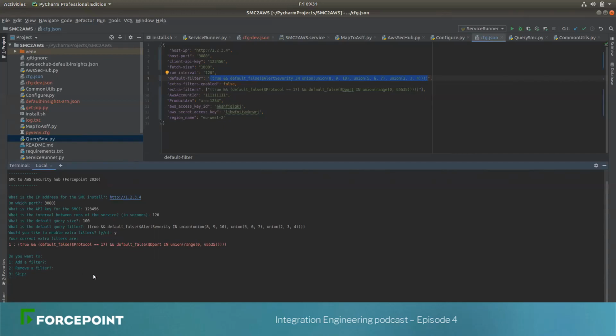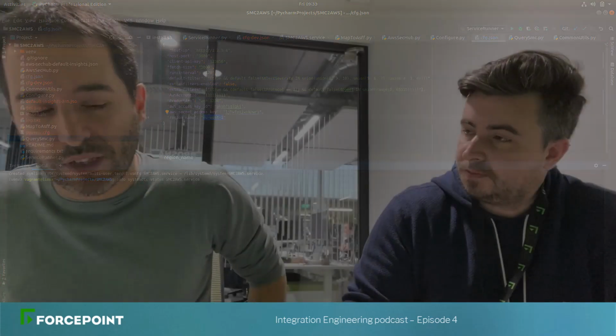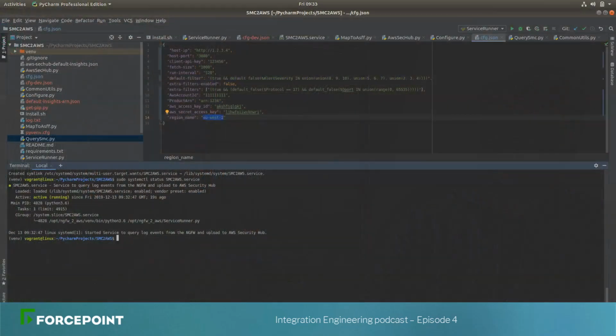So now the installer script is run. Now we can verify that the system is up and running and that the periodical service is running for us also. So what happens in case there's a network outage and the component is not able to upload logs to AWS? First of all, it will write that error to the log file contained within the integration folder. Secondly, this service will fail and will start a timer to restart again after a set amount of time. Then once the network has come back, it will restart and upload the logs to AWS.